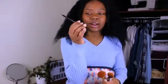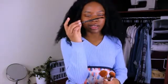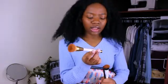I also have this one, which is from e.l.f. Cosmetics. It has this part for your eyebrows, and then it also has this part also for your eyebrows. I also use this for doing eyeliner, so this is kind of like a two-in-one. Really useful stuff. The next one is my most used brush, and it is wobbly because I've had these brushes forever. I got these off Amazon.